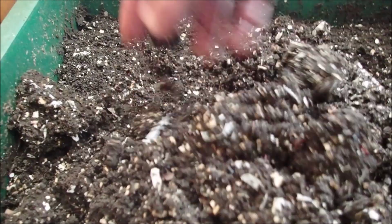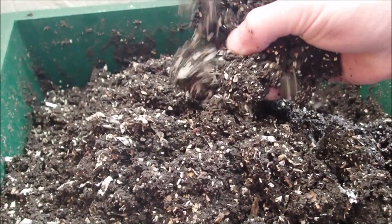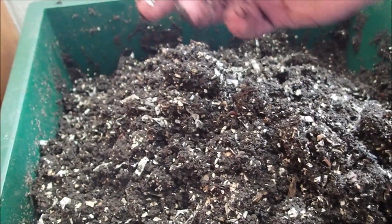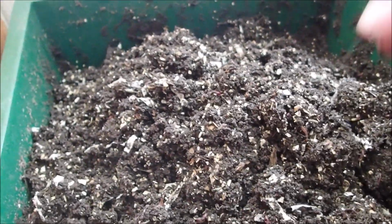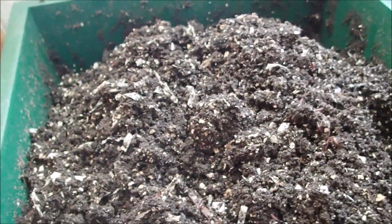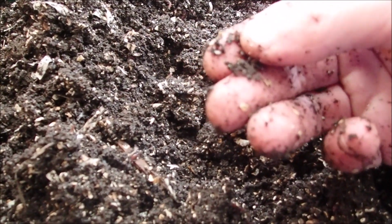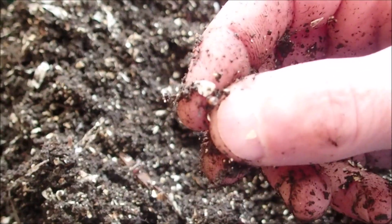All the worms are in the bottom tray. Quite a few. And of course, since we didn't feed last week, they're just kind of spread out. A piece of plastic that got put in the shredder. And another. So there's a cocoon. Kind of hard to see. It's starting to turn red.